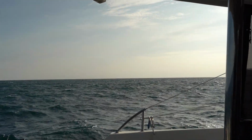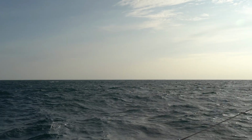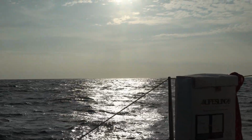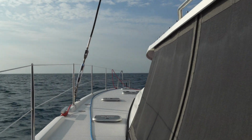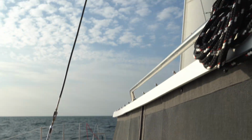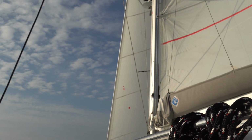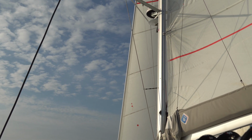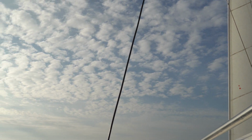It's almost sunset, 48 hours into our trip, and we've got not quite 300 miles under the keel. Sun's setting over in the west, and we've rounded the Cape Hatteras, and we've got sails up. The main is at the second reef point. Genoa's out all the way right now.